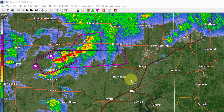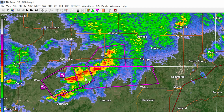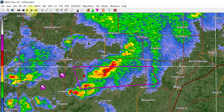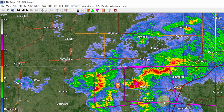Okay, I just learned something. I'm going to go back in time right now to the beginning of where I started polling. What you can do is measure the storm speed by finding an interesting point, like maybe the hook. You right-click and place a marker. Then you go forward in time. You can go as much as you want, but you need to go at least 1. Then you find that same interesting point, right-click, and do storm motion from marker.